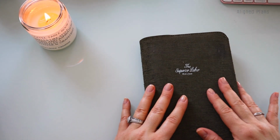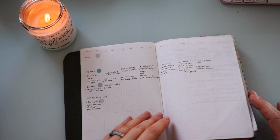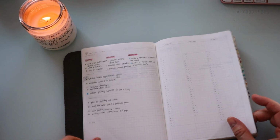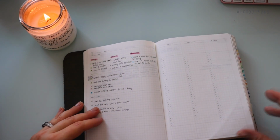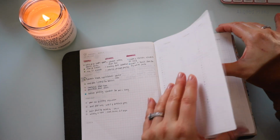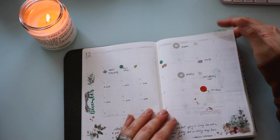Quick little thing on the Common Planner. I was very excited to set this up at the beginning of the year. I thought this would be the bee's knees. I really loved the white paper. I had super high hopes for the quarterly planning and everything like that. I didn't really use the perpetual calendar for anything. I love the size of the monthlies.